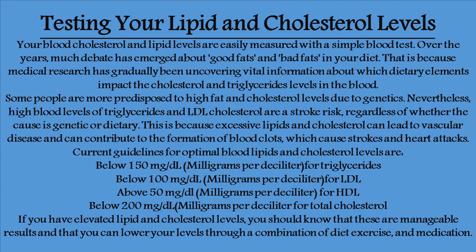Testing your lipid and cholesterol levels. Your blood cholesterol and lipid levels are easily measured with a simple blood test. Over the years, much debate has emerged about good fats and bad fats in your diet. That is because medical research has gradually been uncovering vital information about which dietary elements impact the cholesterol and triglycerides levels in the blood. Some people are more predisposed to high fat and cholesterol levels due to genetics.